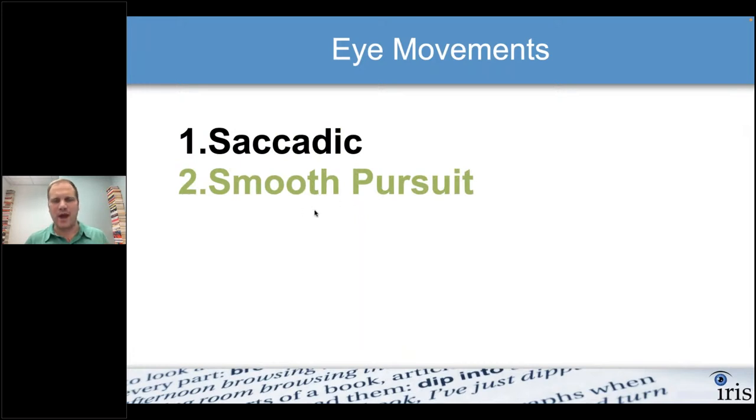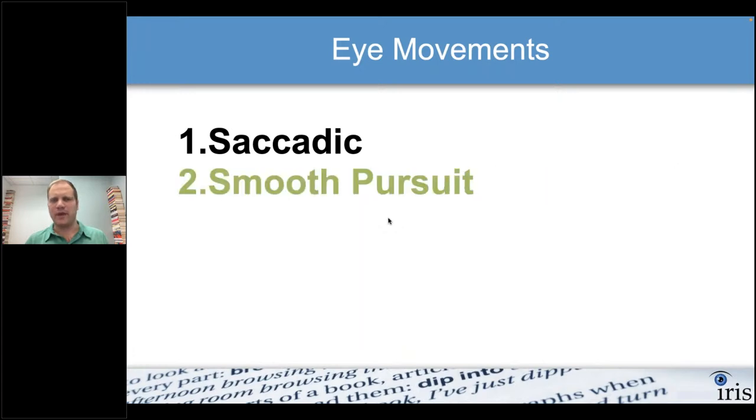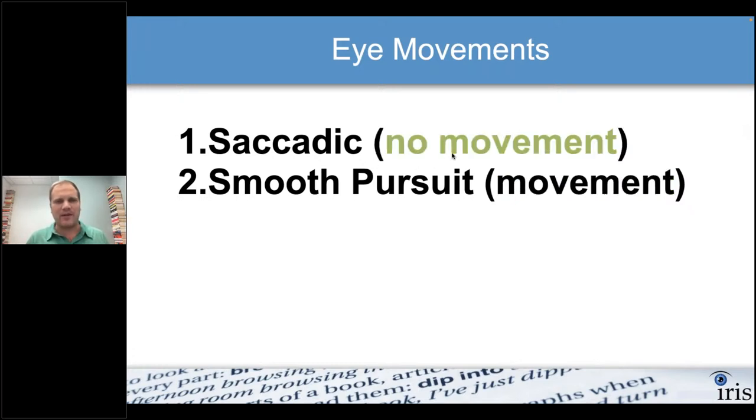The smooth pursuit eye movement happens when things are moving around. So when something is moving, our eyes move in this manner. I'll show you what that looks like in a few moments. Now the saccadic eye movement happens when things are not moving around. For example, in the room that I'm in right now, if I look around like this, my eyes would be moving in a saccadic fashion because I'm not tracking something that's moving around. Everything in this room is pretty stationary except for me moving around. So the saccadic eye movement is where there's no movement and you're just looking around.